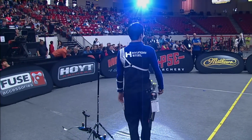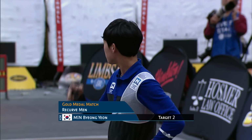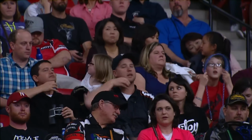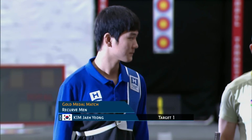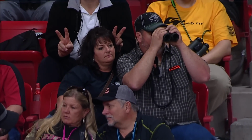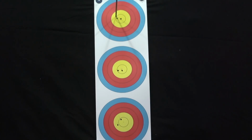On the men's side of the equation, it would once again be an all-Korean affair. Min Byung-yeon, the gold medalist in Nîmes, would be on target number 2, doing battle with Nîmes bronze medalist Kim Jae-yong on target number 1. All eyes in the South Point Hotel and Casino trained on the shooting line where Min has a 2-point deficit to make up after the first 2 sets.